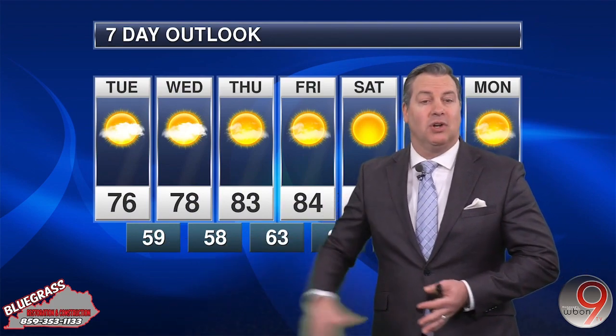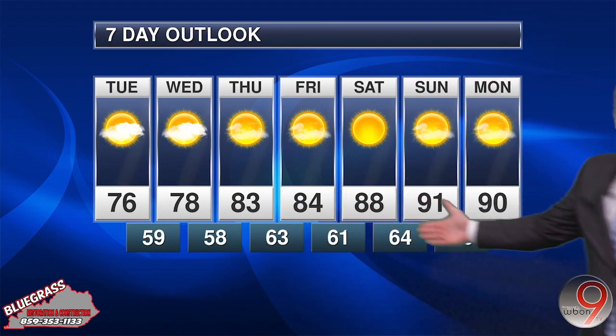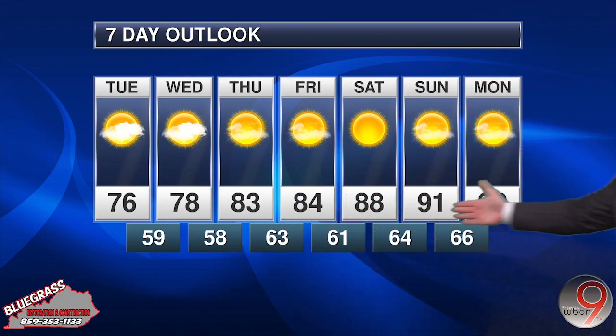So overnight lows also going to be in those upper 50s for the next couple nights. And then we'll see those bump up. And notice we have 90s returning with this dry stretch of weather as we go into the weekend. Lots of sunshine to enjoy out there. So enjoy the cool down while we have it.